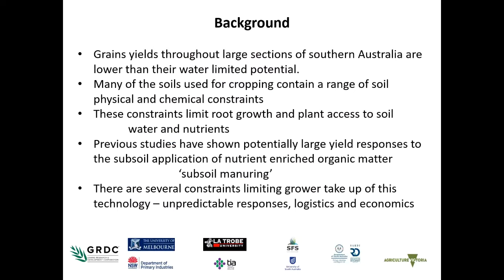So what I mean by that is a farmer can go out and invest heavily in subsoil manuring their paddock. One year they may get a 50% yield response. The next year they may get no response whatsoever. So that has really big implications for the financial viability of this technology.